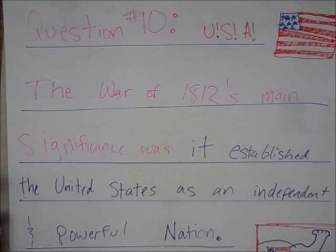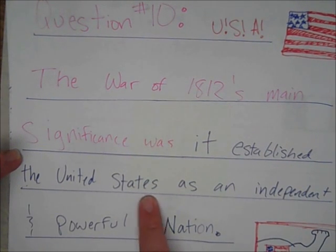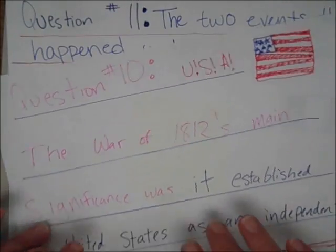And what about number 10 here? The War of 1812's main significance was it established the United States as an independent and powerful nation. There we are, flexing our muscles.